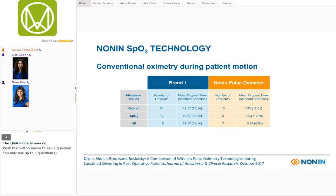Well, what about motion? Think back to the test of patients who experience shivering after procedural anesthesia. A Nanan pulse oximeter used in the same test had fewer than half as many dropouts, and those were less than half as long.